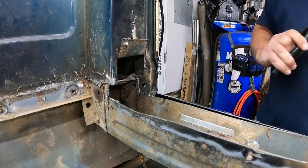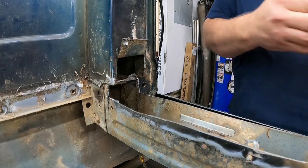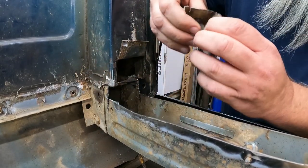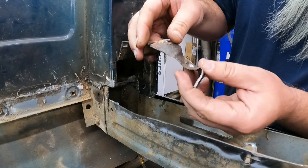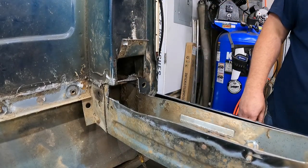All right. Yeah, that metal got a little thin. You can see how thin it got right there where it's just rusted down. So, yep, good thing I'm replacing that.